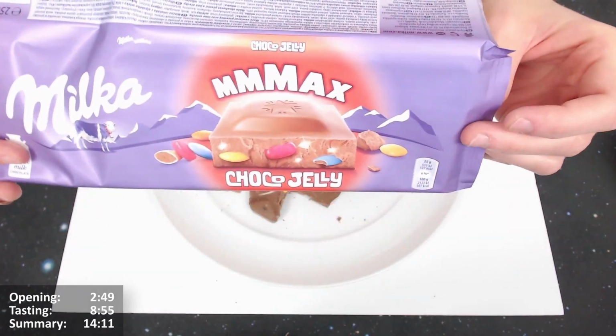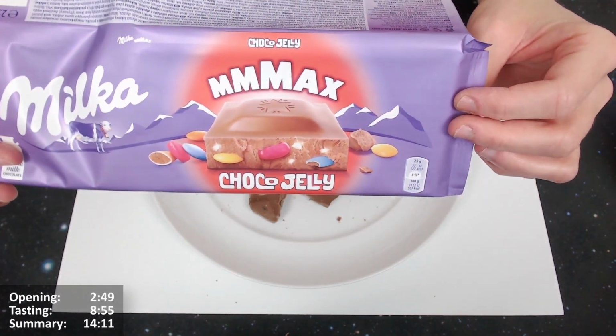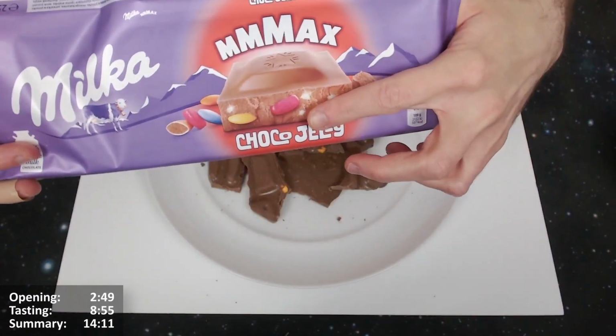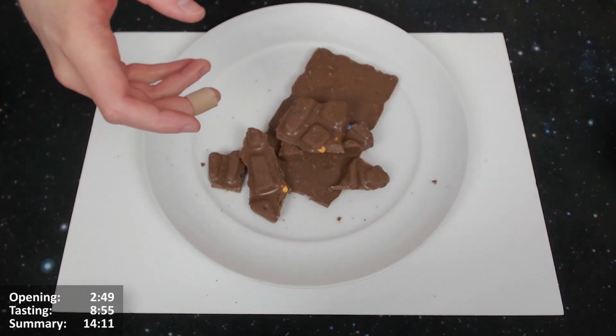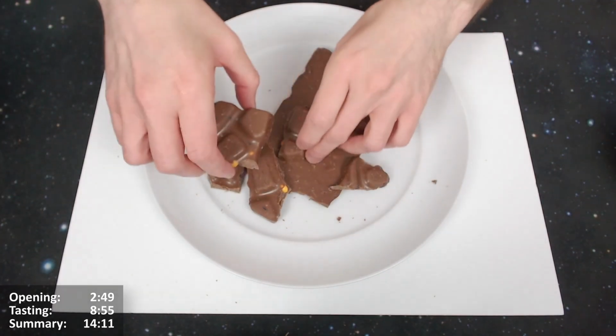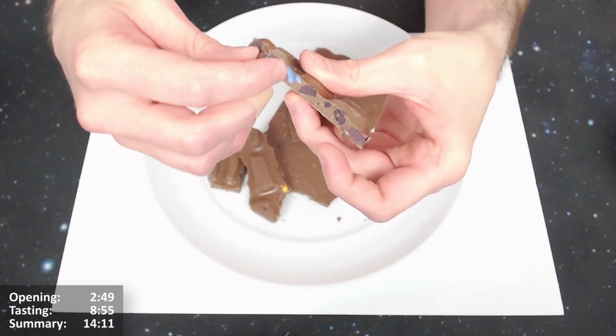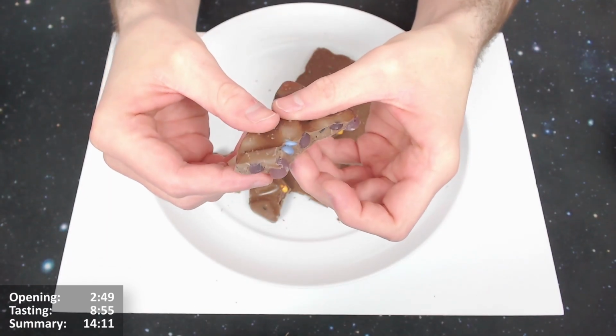Looks like there should be some red, shouldn't there? But I'm not seeing any. Maybe there's somewhere, unless that's a representation of the purple jelly bits. Maybe, I'm not sure. It could be just a bit of a different colour, but you can see they're very purple in hand. Yeah, wow, really nice.